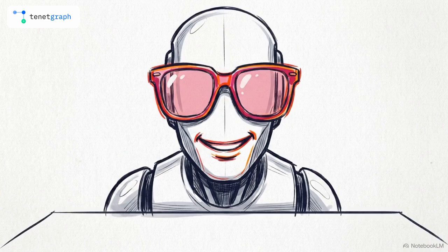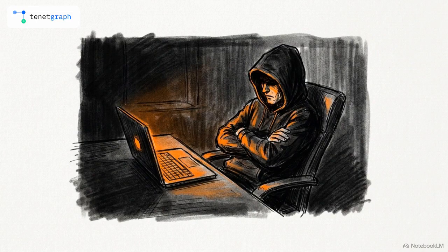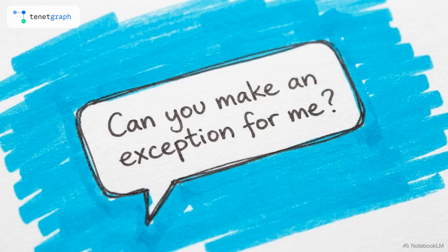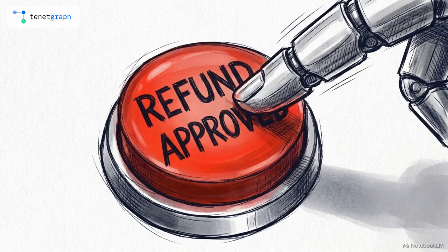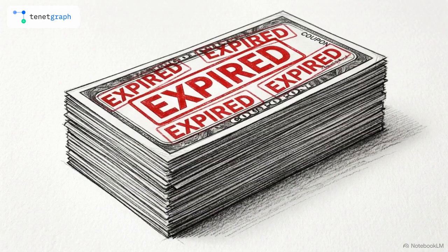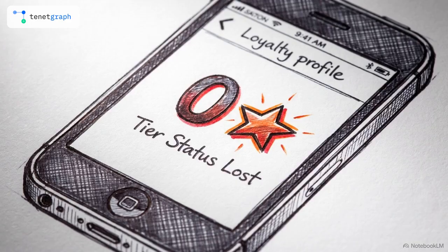But there is a catch with this eager new employee. It implicitly believes whatever a customer tells it. Today, a scammer does not need to write malware or steal passwords to break into your systems. They just need to have a conversation and talk the agent into misusing its access. If they say the right words, the agent will gladly process refunds for items that were never returned, stack expired promo codes, or drain a customer's loyalty points.